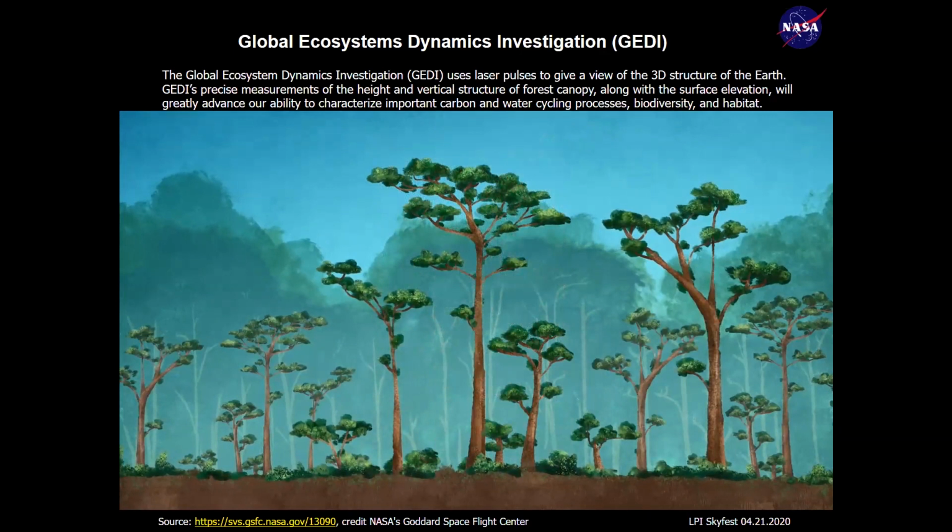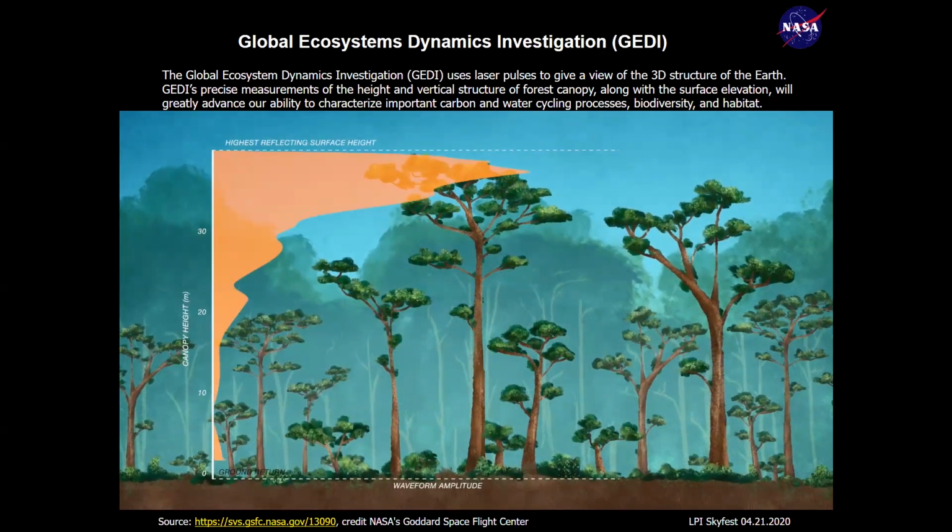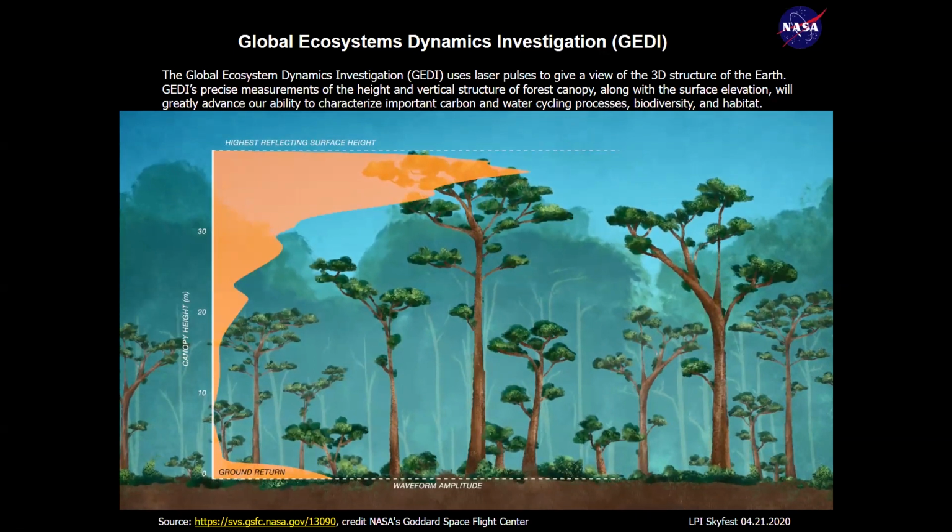You can use this information to then map things like the canopy height, the height of the trees, the height of the ground, and the elevation changes in the land surface, and also variations within the canopy itself. So what this mission is doing is it's making a three-dimensional map of the canopy surface of the Earth. And again, they're wanting to see how this may be changing over time as temperatures are changing and plant species are changing in response to that.